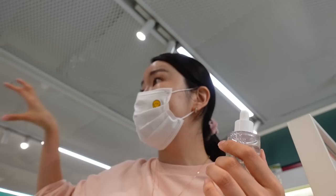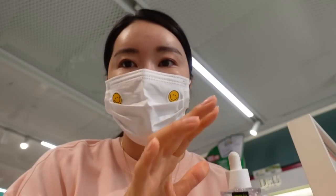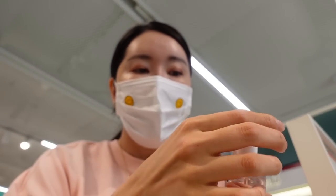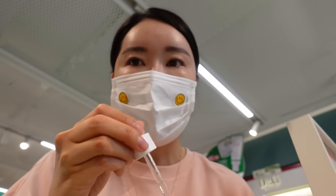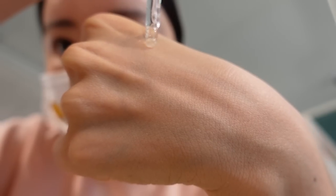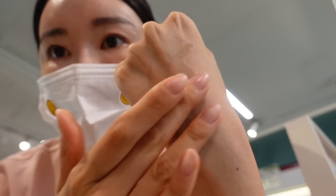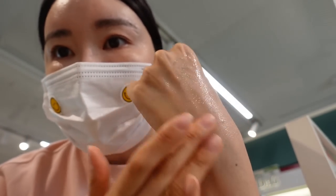And then it was always displayed at OLIVEYOUNG, wherever I went, it was in the clean section. So I was very curious. What I figured out and what I learned is that BEPLAIN is a brand that actually originated from Hwahae. Look at that, it just drips down. It's a really light, refreshing texture.